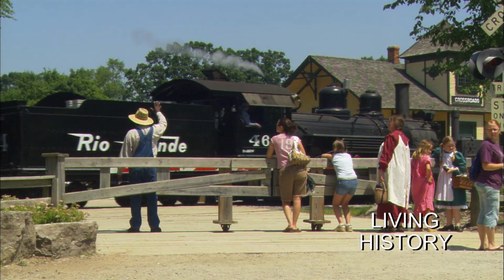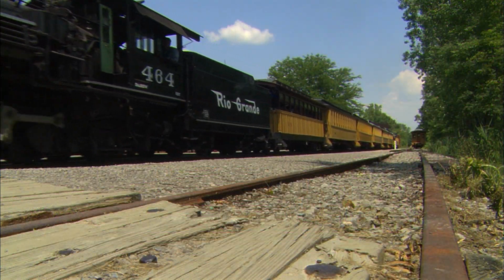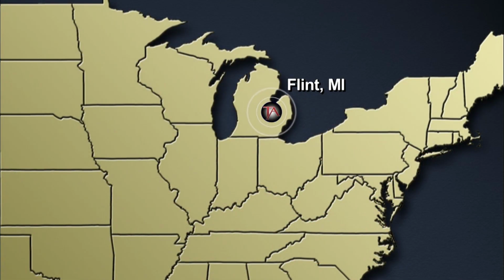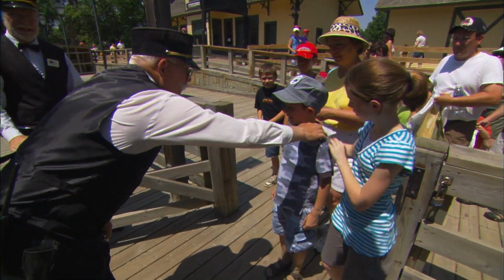True rail fans often try to include a train outing during their family vacations. It can be a visit to a rail museum, a famous layout, or a ride on an authentic steam locomotive. If you find yourself in the Flint, Michigan area, a trip to the Crossroads Village and Huckleberry Railroad should be on your agenda.